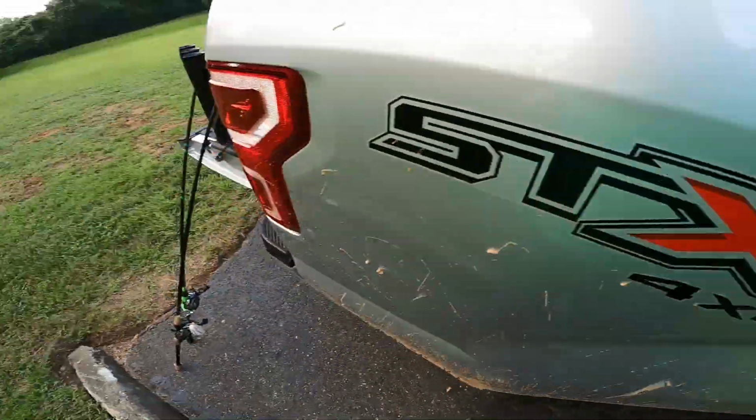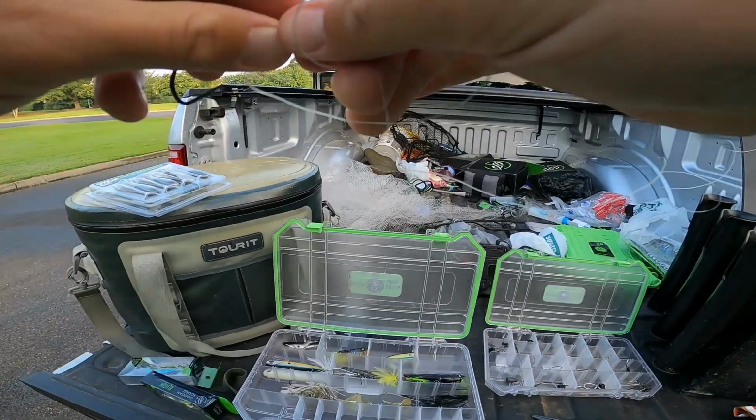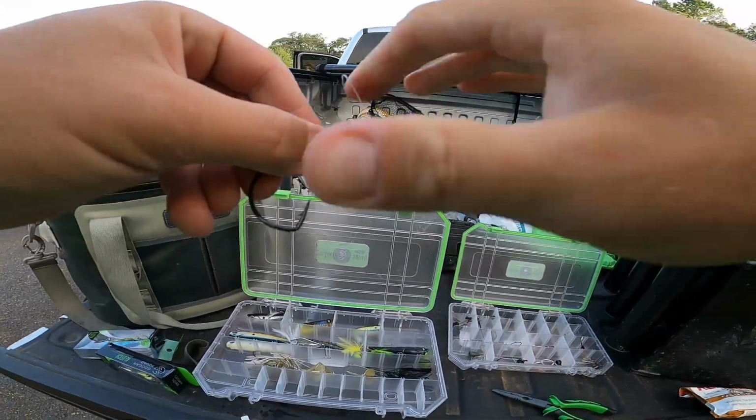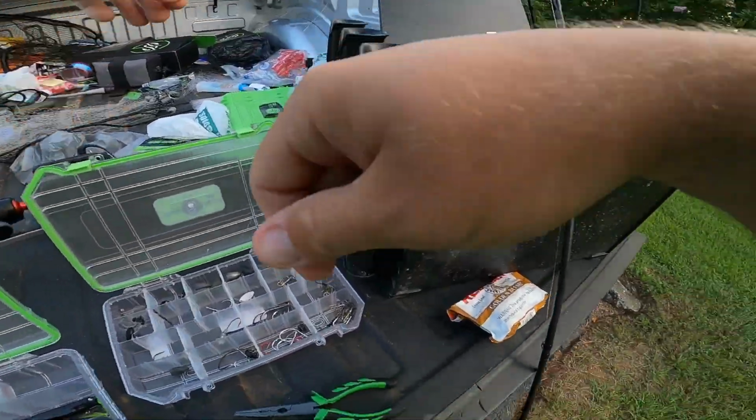I was about to freak out. I seem to remember being able to catch them on a weightless lunker log if I couldn't catch them on anything else out here, so it's definitely helpful information. What's helpful is to actually have some lunker logs.